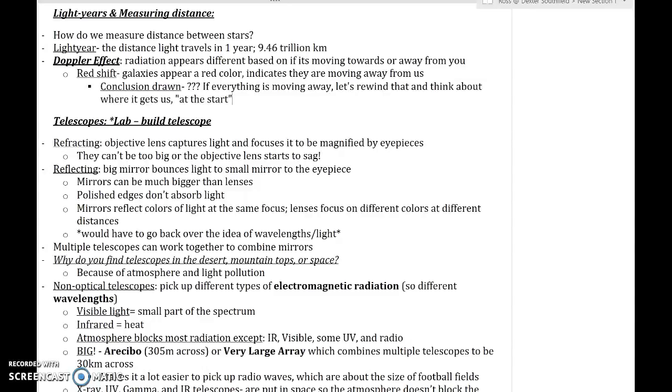Of course, in order to do so, we have to use telescopes to look any further than our naked eye can see. So when we're measuring distance in terms of stars, we use something called a light year, which is found right here. So the light year is a measure of distance that light travels in 1 year. So you measure how far light goes, traveling obviously at the speed of light, and how far that goes in 1 year, which happens to be 9.46 trillion kilometers.